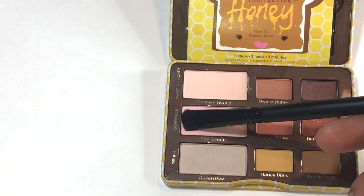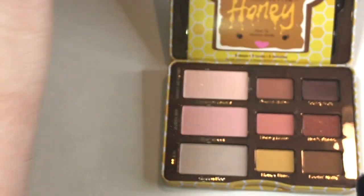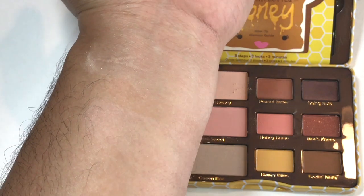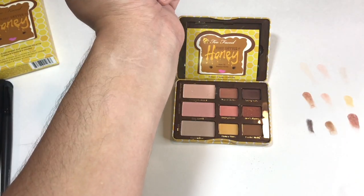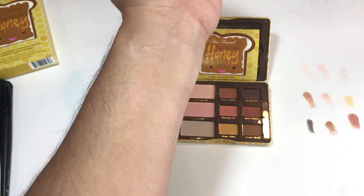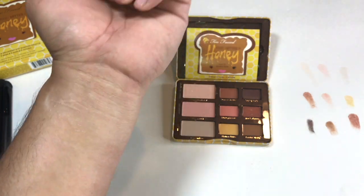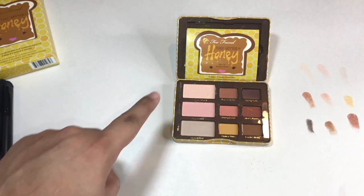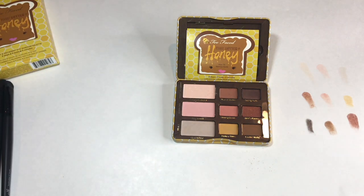So the next color here, we get a little swatch there. And we're gonna put it right here. It's 1, 2. Blend that in just a little bit. I'm gonna zoom out. So that one was like barely anything. But if you're into that, because some people are into having makeup and you can't even tell you have makeup on, that one might be for you.